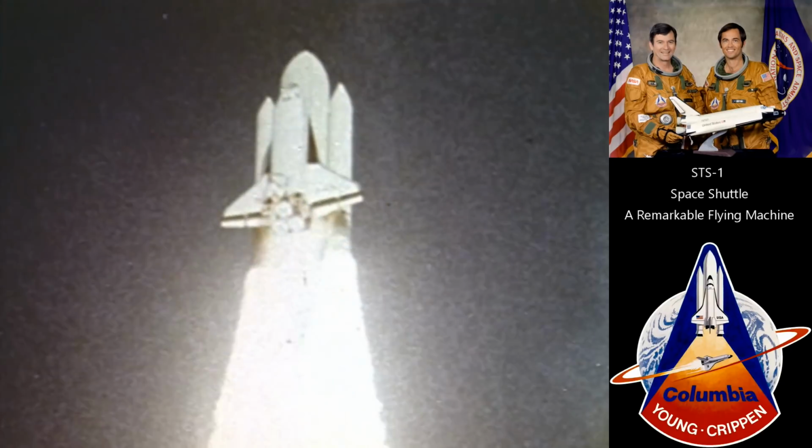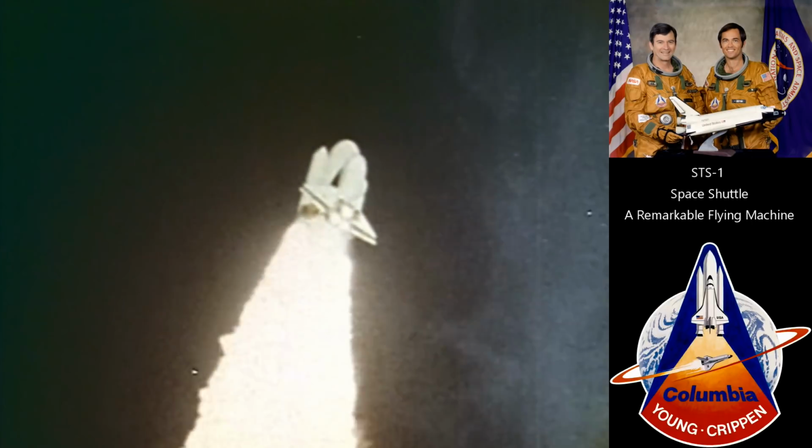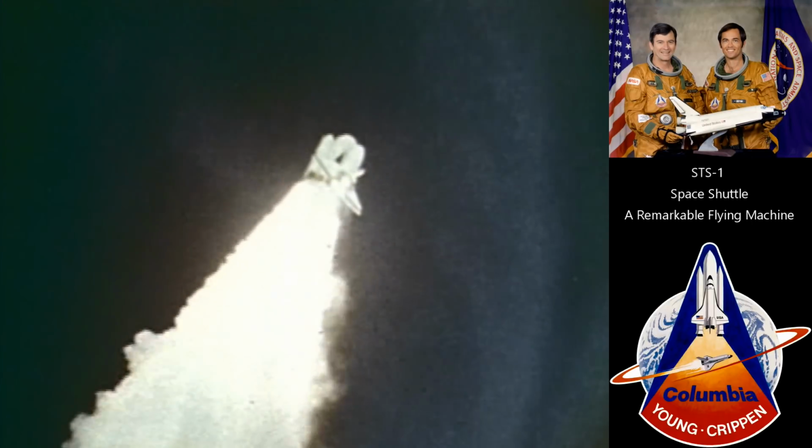The roll will put the shuttle on its precise heading toward an imaginary target in space. Roll program complete. Roger, roll complete.